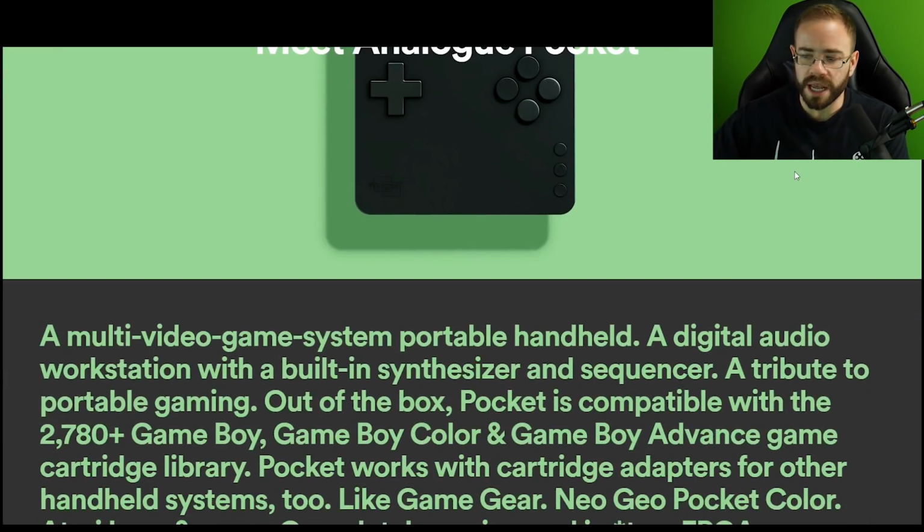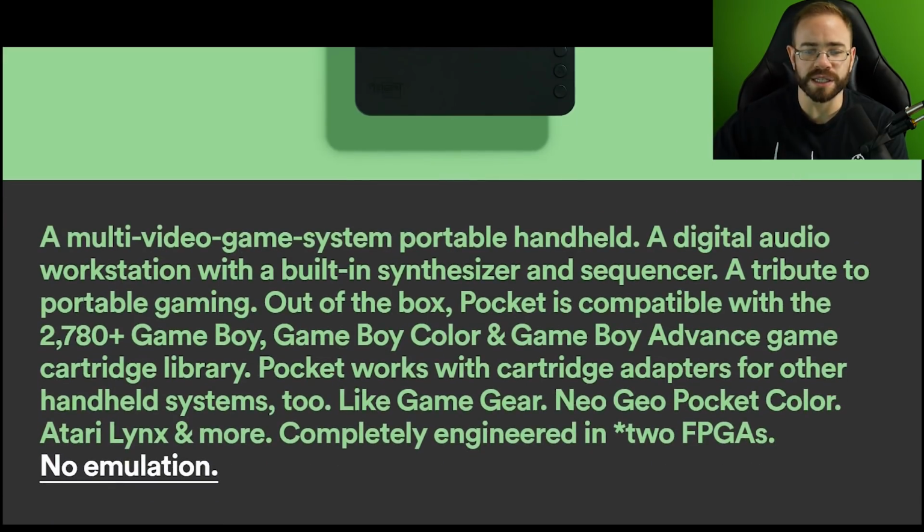Now, they go through quite a spiel here, and there's a lot of information to take away. All right, so it's a multi-video game system portable handheld. That's right. It's not just Game Boy. That's what I was curious about when we saw the trademarks. Is this just going to be a Game Boy player, essentially, in your pocket? No, it's going to be quite a bit more than that. It's a digital audio workstation, built-in synthesizer, sequencer, a tribute to portable gaming.